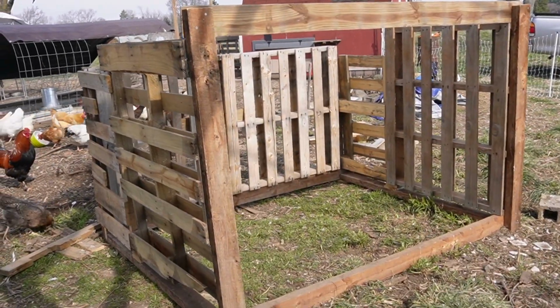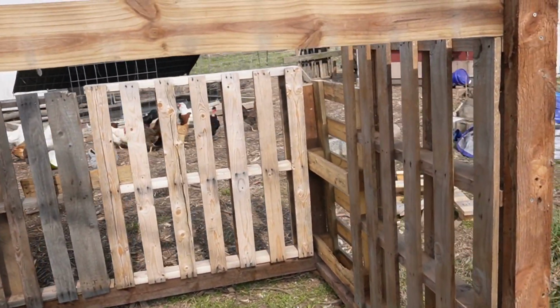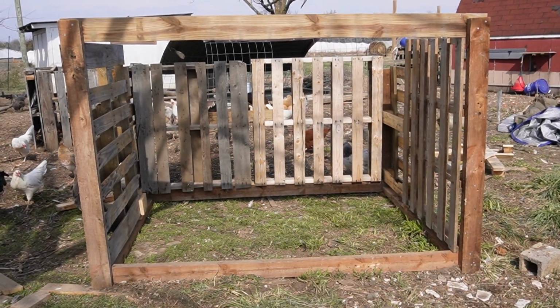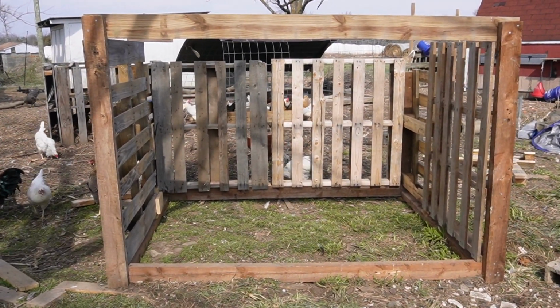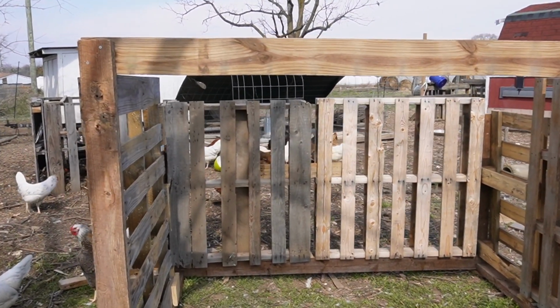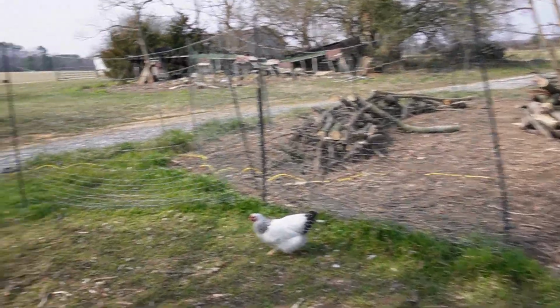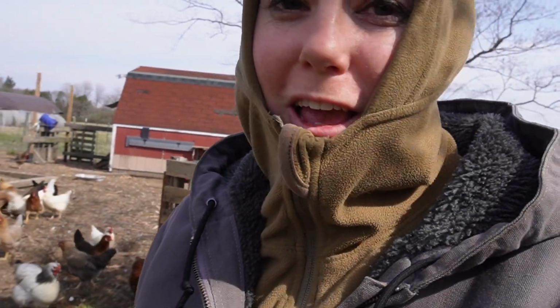All right, y'all, here is how far I got. Here's the lean-to. It's got no roof. And that's because as I was working on my lean-to, the seller stopped communicating with me. And, well, it was a scam.